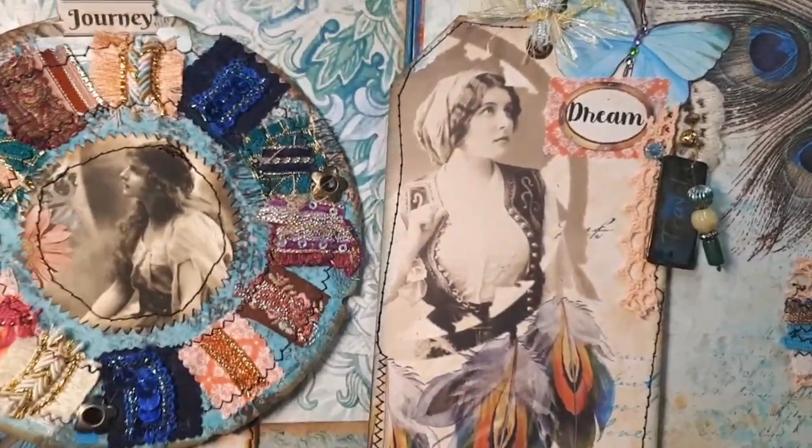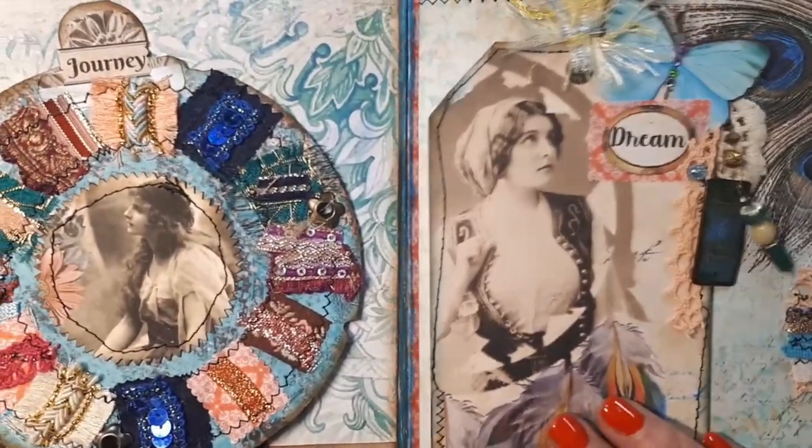Let me know what you think. And also tell me about the dream catcher. Yes or no on the front cover.